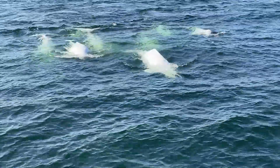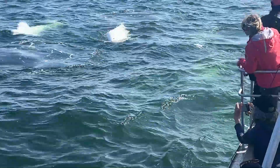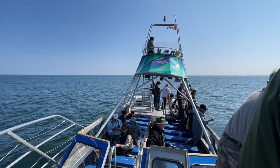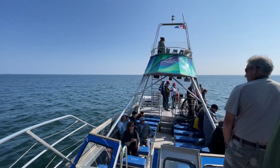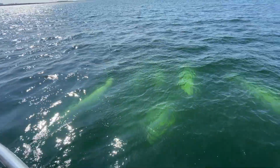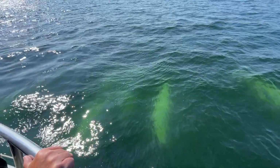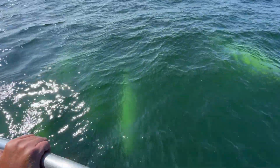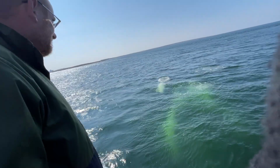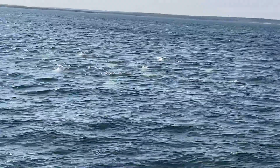The captain also lowered a microphone in the water and projected out the sounds of the whales. Seeing them is really cool, but being able to hear them is another thing that's very special. They make all sorts of funny noises.